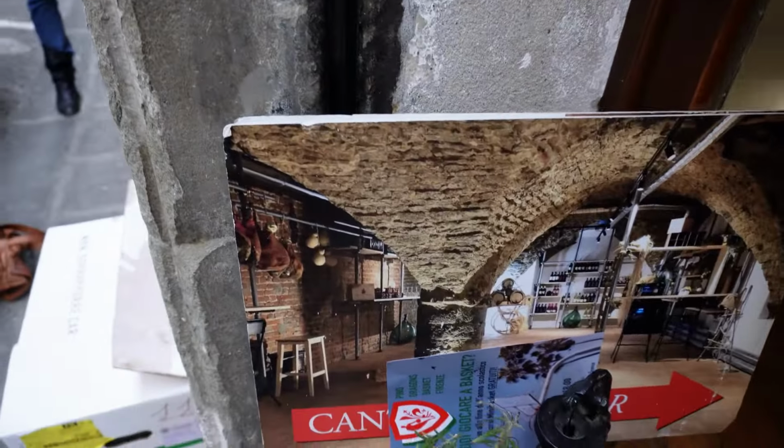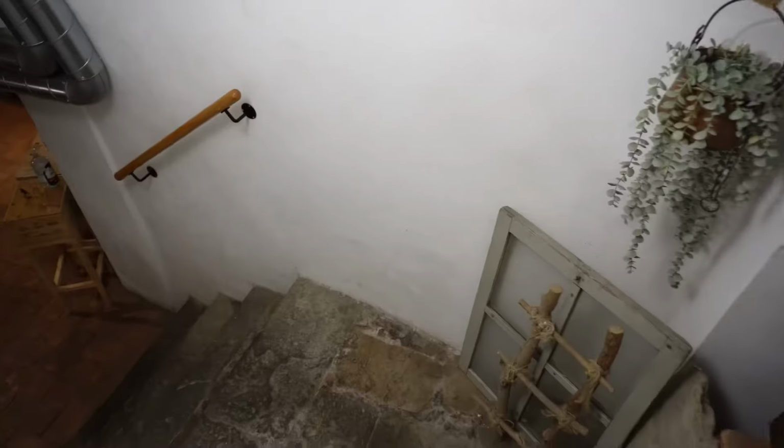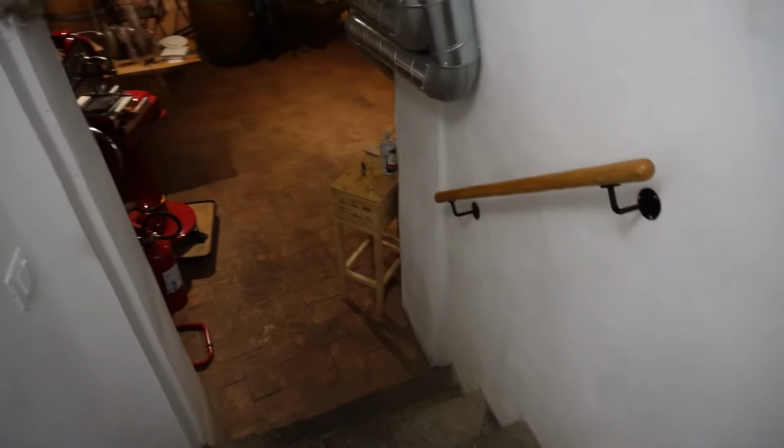But my favorite part of visiting Do In Florence is going inside. Do In Florence offers an excellent wine collection and fantastic local Italian products that you can buy to take with you, or you can make yourself a plate and eat downstairs inside their cellar.